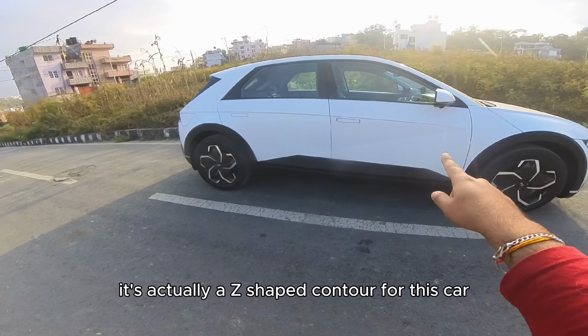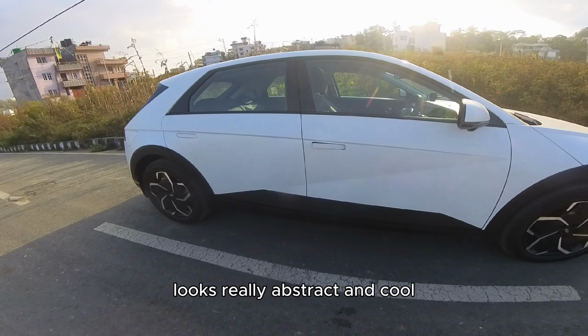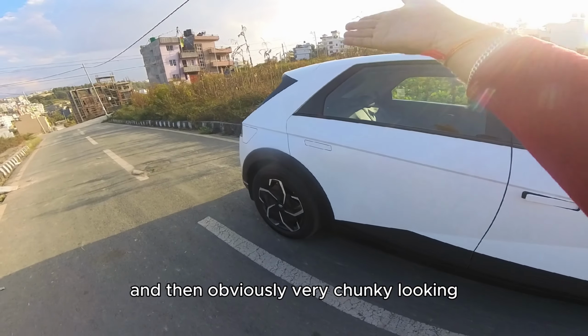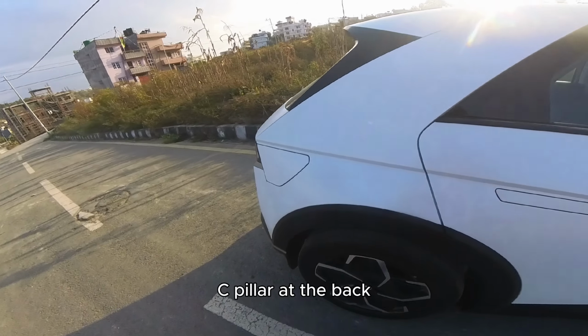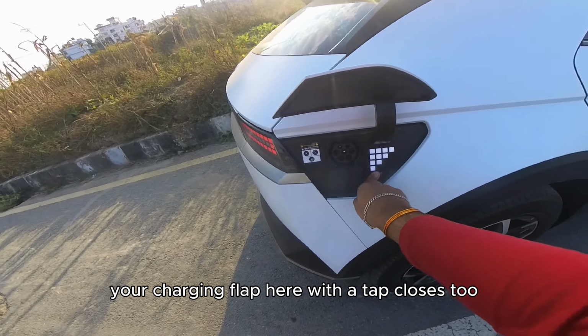It's actually a Z-shaped contour for this car. Looks really abstract and cool. And then obviously a very chunky looking C-pillar at the back. Your charging flap here with a tap closes too.